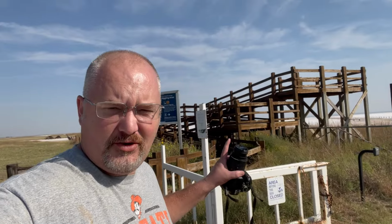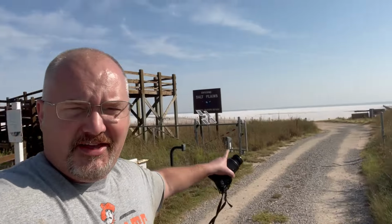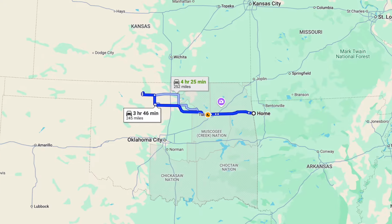This is the entrance going right into it, and it looks like they have a little observation area right up top. It is really, really awesome looking at it right here. Just a totally different landscape. I'm about 4 hours west of where I live, and it's just amazing how much the geography has changed in just a couple hours time. So this is a really neat experience, and we're pretty excited about it today.